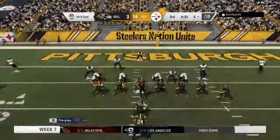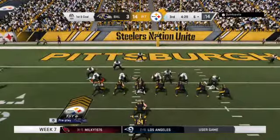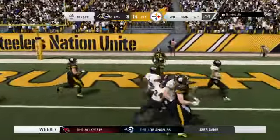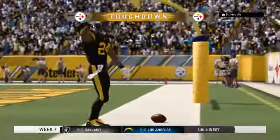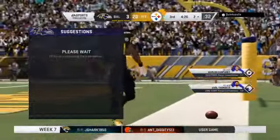On the double. 6. Mike's 56. Watch QB draw. Set go. They'll try and run for it on 1st and goal. And he's going to take it in for a Steeler touchdown. A great effort there. His 2nd touchdown on the season.